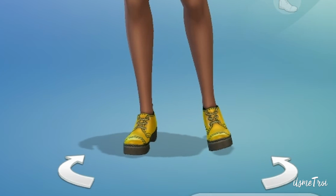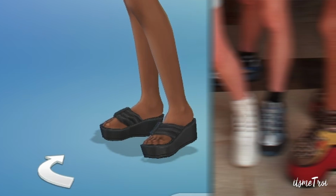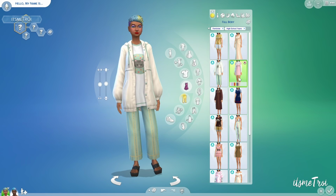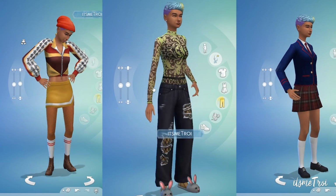The shoes could have been more. There are 2 new pairs, a loafer platform if that's what you call it, and another sandal platform. This reminds me of the late 90s/early 2000s Spice Girls phase. There's a decent amount of full body options. The windbreaker and shirt dress combo are my faves. The Sims did sneak in a quick partnership with Depop.